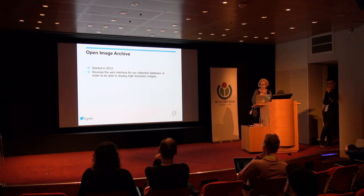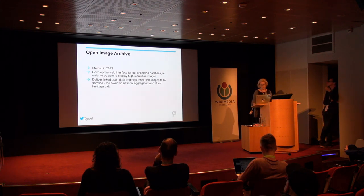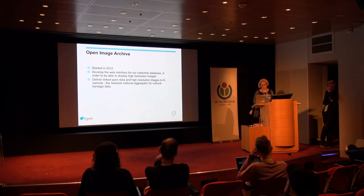And a couple of years ago, we realized that we should do this one step better. So we started a project, and we thought that we should do three different parts of it. So it's to develop a web interface for people to be able to download high-res images directly from our website, to publish linked open data with specific URIs for the complete data set, including people, exhibitions, historical events, and so on, to go through the entire collection and put correct licenses on them, all the images in the collection.